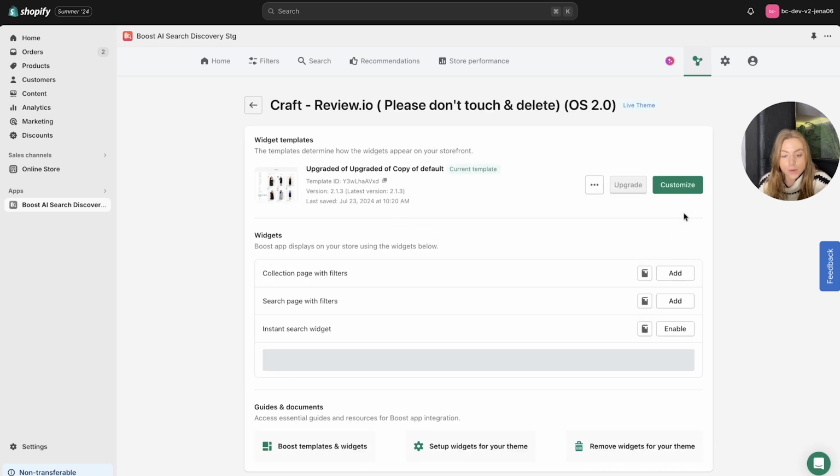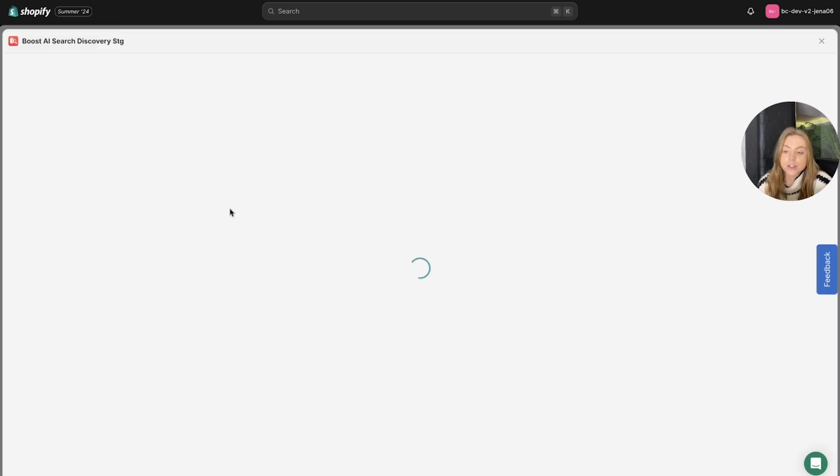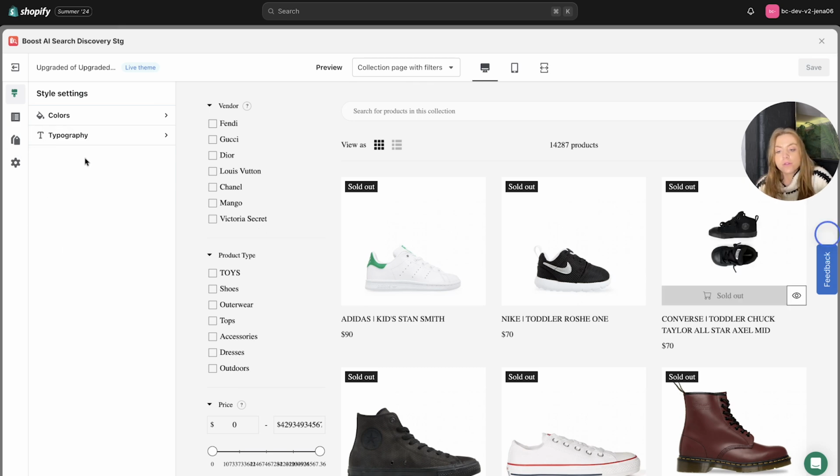So we're going to hit Customize. So just a little disclaimer here, as you can see, we are on version 2.1.3, which is the latest version. At whatever time you decide to add the integration, make sure that you are up to date on the latest version. So we're going to hit Customize here. This takes you to the editor to customize the storefront. You are now viewing the storefront.